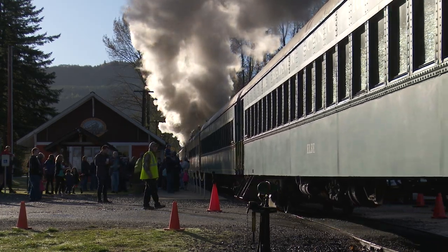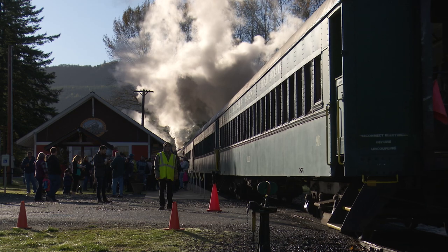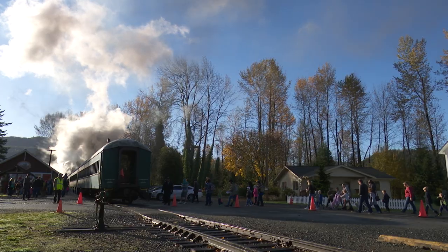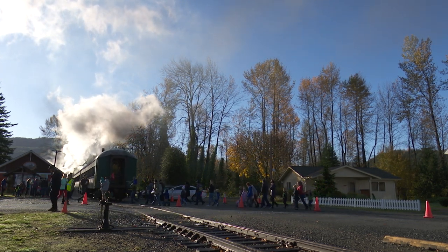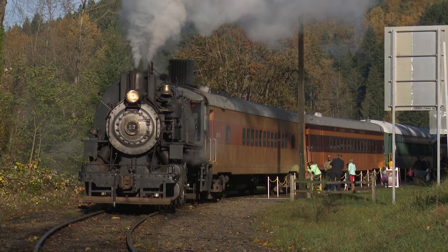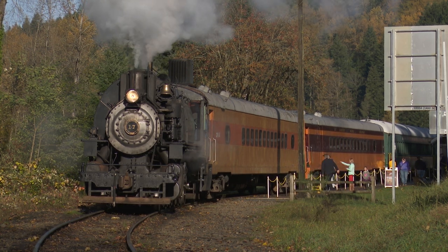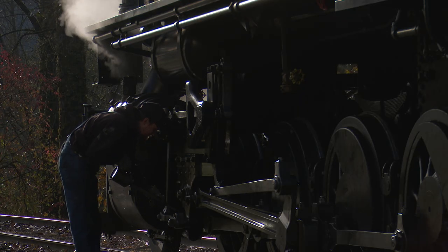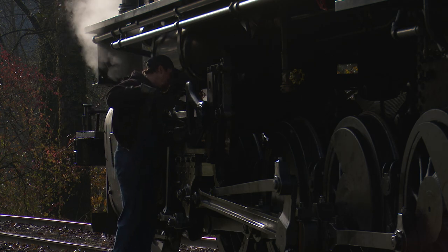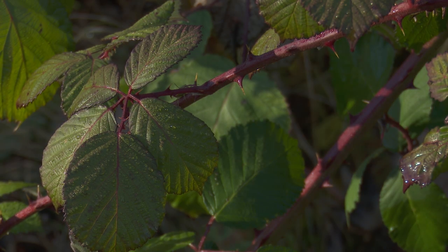The train pulls into the station as passengers eagerly get in line to board the Great Pumpkin Express. A car alarm sounds, apparently set off by the train. While passengers climb aboard, a volunteer oils critical parts of the locomotive's running gear as the crew awaits the highball. It is a picture postcard day. The previous night, a steady soaking rain drenched the Washington Cascades, so we were pleasantly surprised to see the sunshine and clear skies this morning.